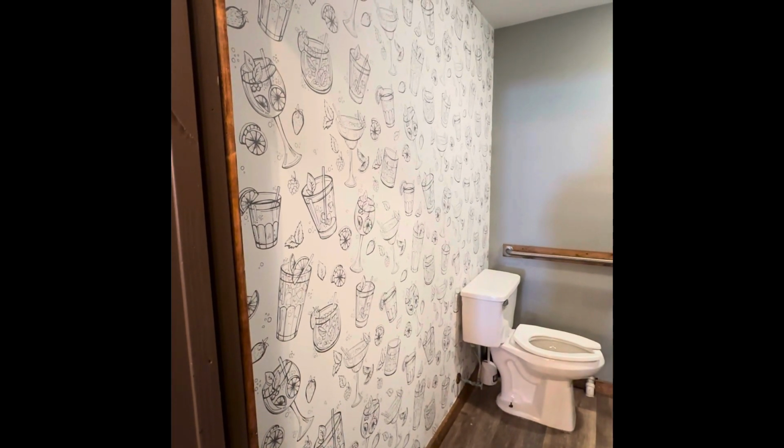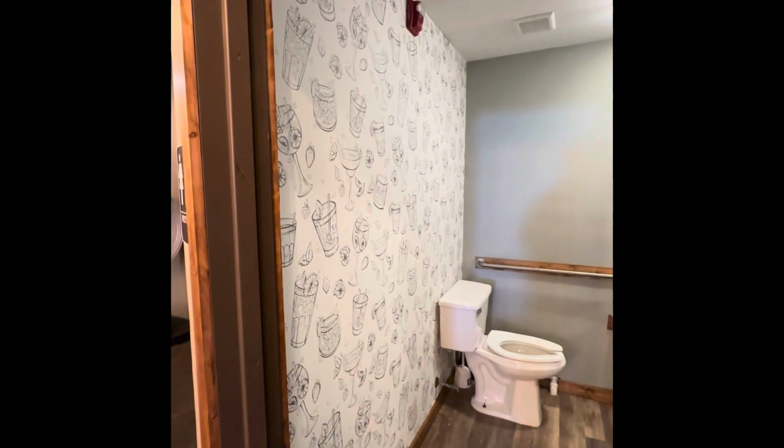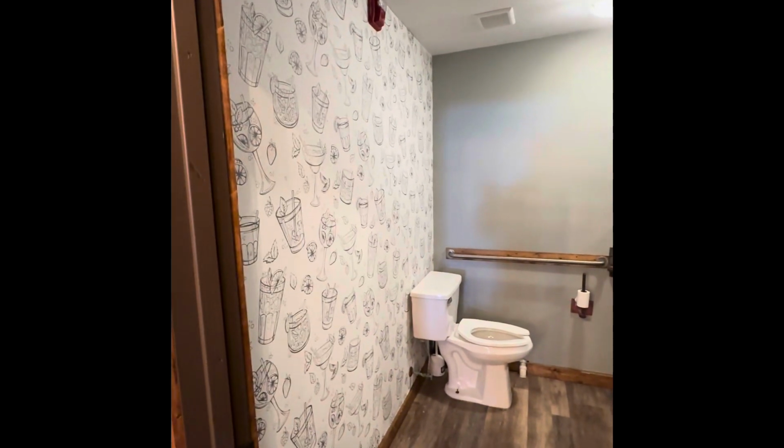But again, just kind of see just a fun way to liven up an area, whether it's a venue, whether it's your home, business. Accent wallpapers are great.